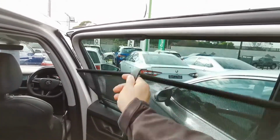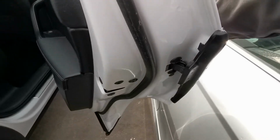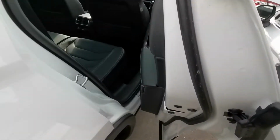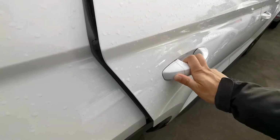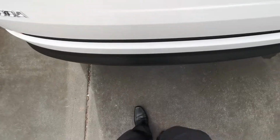sunshades, door bumpers, so they actually will protect the car if you hit a wall or another car, and actually go back inside as you close the door. Automatic kick tailgate.